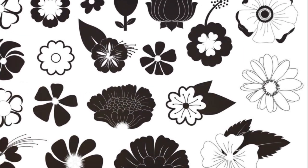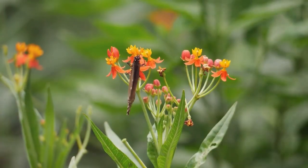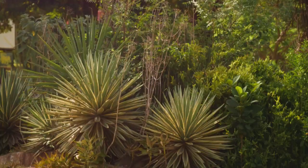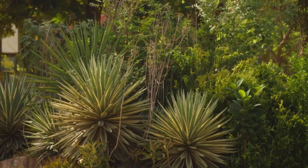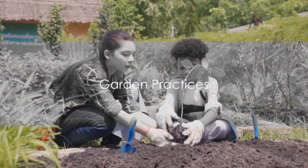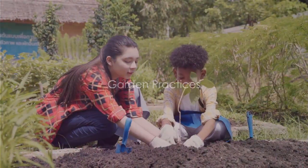Plants with different flower shapes and sizes cater to various pollinator preferences, attracting a wider range of species. Remember, the wider the variety of plants, the more diverse your pollinators will be. Now that you have your plants selected, let's move on to garden practices.